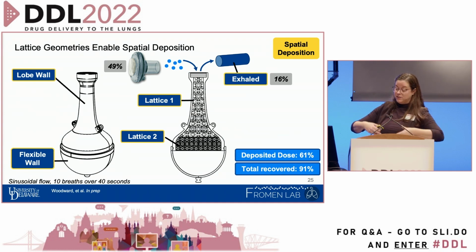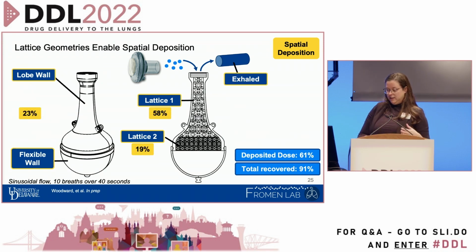So aerosols are able to go in and come out of our model, which we actually think is really representative of aerosol deposition. Within the deposited dose, where does the aerosol go? So we lose some on the wall of the model itself, but we see about 60% going in that upper airspace, 20% that gets to that second lattice and is collected there.